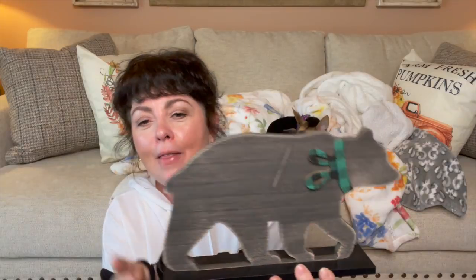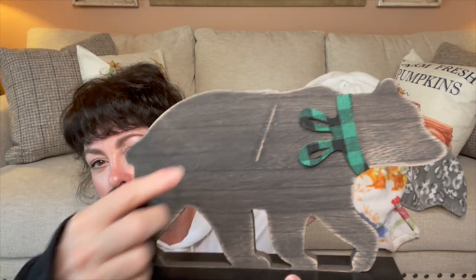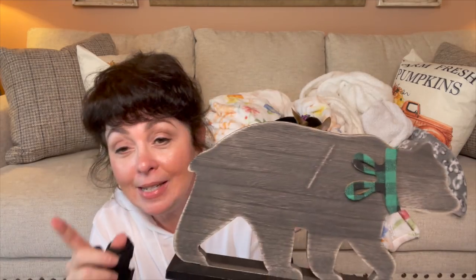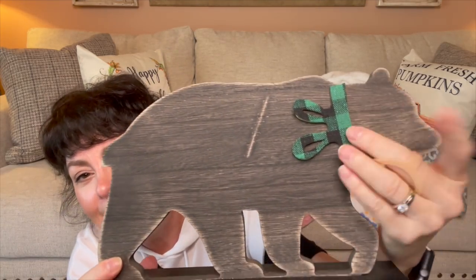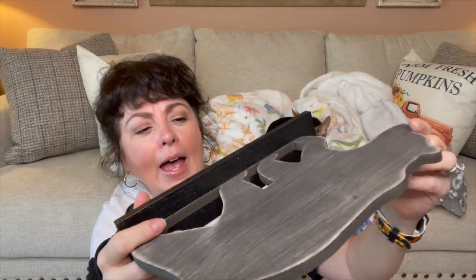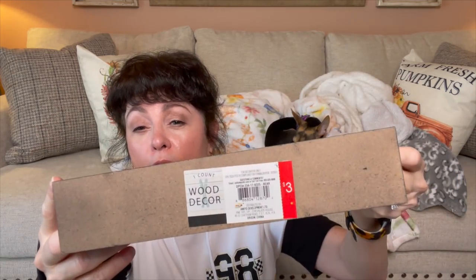I am over the moon for this cabin theme. They had the bear, a moose, and a squirrel, but I preferred the bear out of all of them. And I like this one because it had that little, it looks like it's an indentation, but it isn't. He has these really pretty little scarf, and he's on that, and he, believe it or not, was $3.